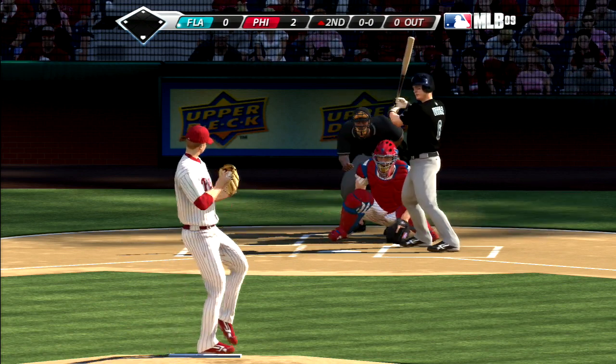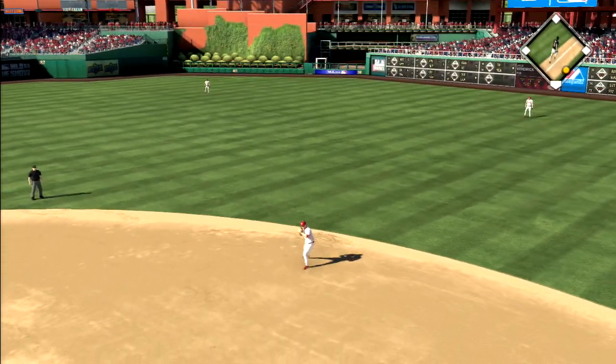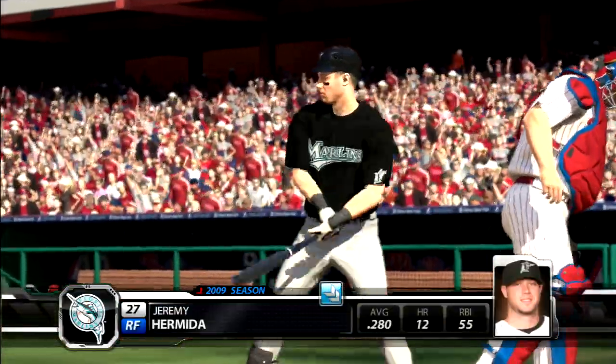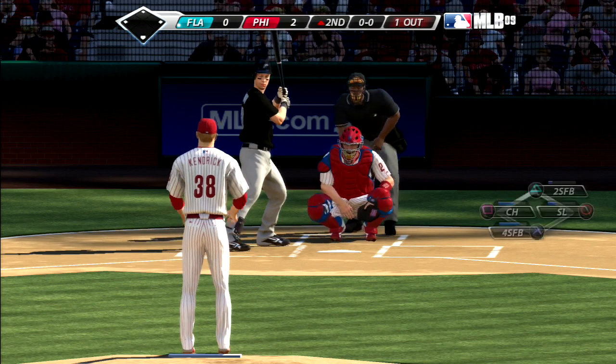First pitch coming. Swing, hard hit ball to second. Throw to first will be in time, and there's one gone here to start the second. So the leadoff man retired here, and that'll bring up Jeremy Hermida.